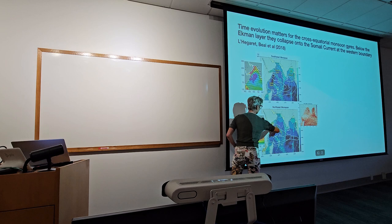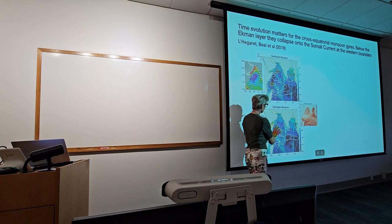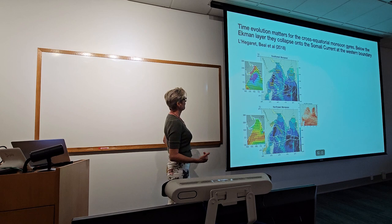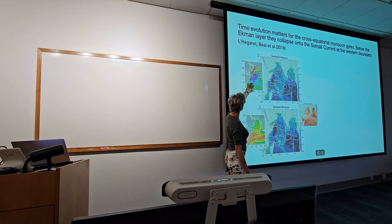And so this is what it looks like if you average over June, July, August, December, January, February, okay? So the peaks of each of those monsoon seasons. And these are the winds, by the way. This is the southwest monsoon winds, and this is the northeast monsoon winds.